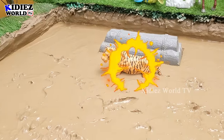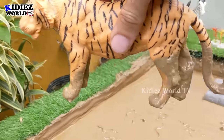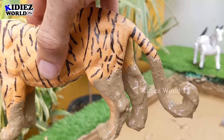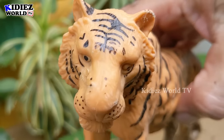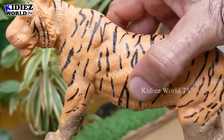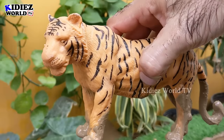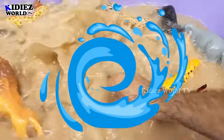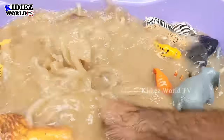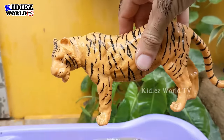And last, in our mud ground, we have the tiger. The very aggressive, and our biggest wildcat we have here, the tiger. And this is how a tiger looks like. These black lines like a zebra all over his brown and red skin, and he has a big tail. A big jungle carnivore animal. Let's watch him. Here we go. Tiger.